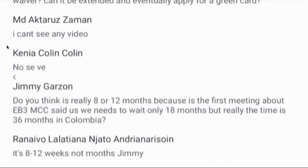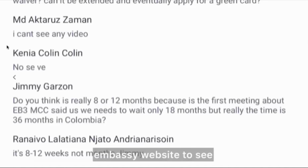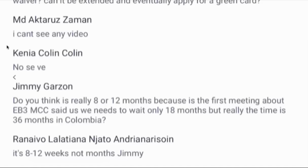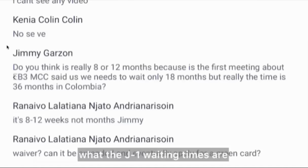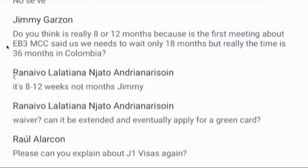It's 8 to 12 weeks. Yes, that's right. But as I was saying, I would suggest just checking your local US Embassy website to see what the J1 waiting times are.